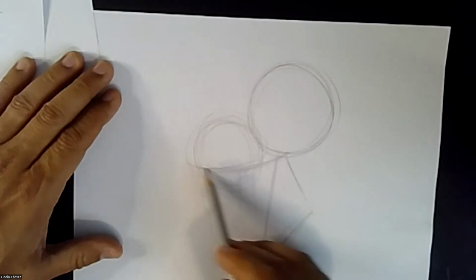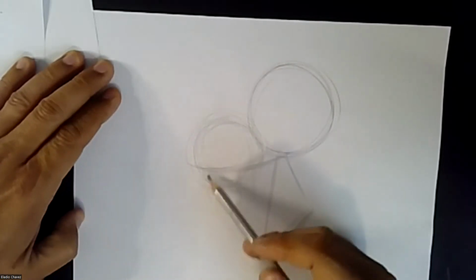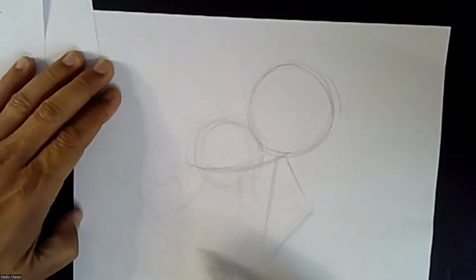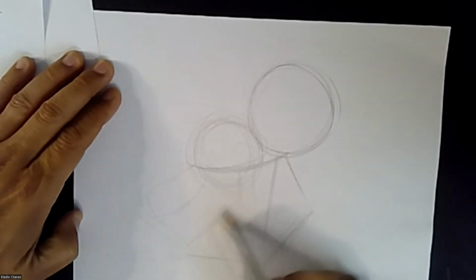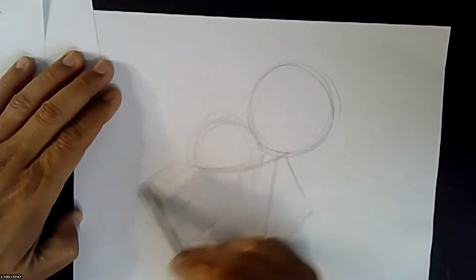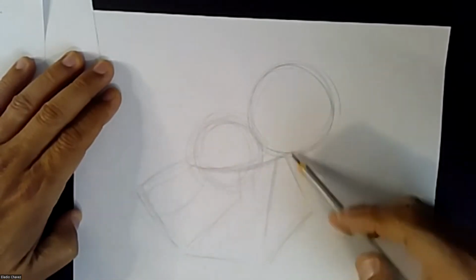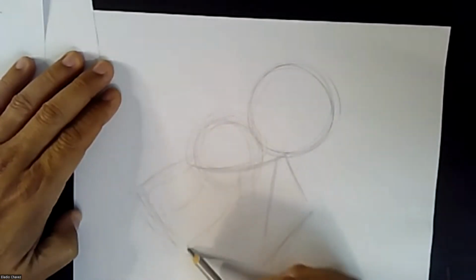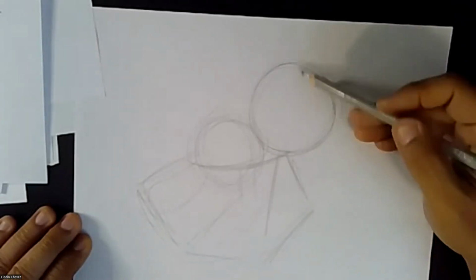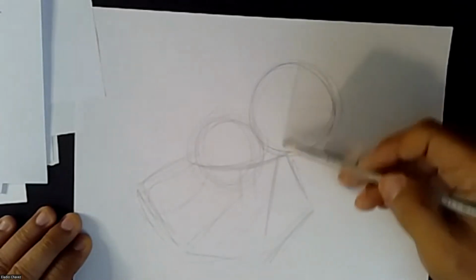This whole bottom of that turtle, and we got this other shape over here, and this other triangle here. See this other leg right in here. That's pretty close. I think that's pretty good for the whole blocking in of that whole shape. Then we got a slight angle here on this axis line.